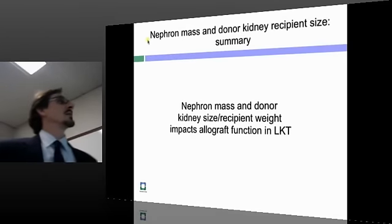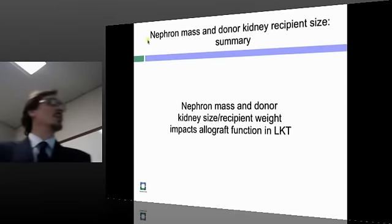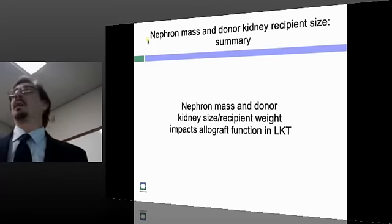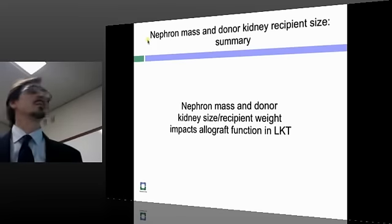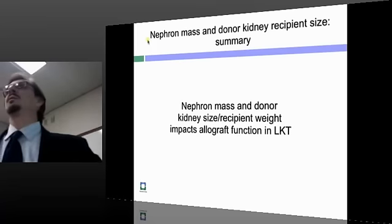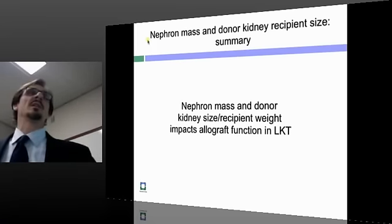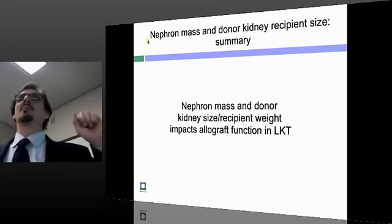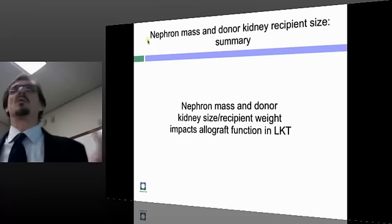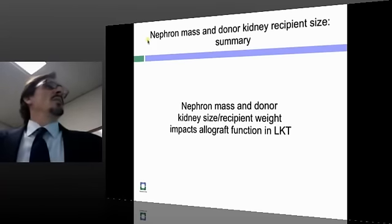So, a little summary here: nephron mass, donor kidney size and recipient weight or recipient size impact allograft function in these patients. Now, does it really matter to have a creatinine of 1.3 or 1.7? The point is that the patient is off dialysis, the patient is doing well, asymptomatic, and nobody feels anything with a creatinine of 1.7 or 1.3 or 1.1 or 0.8.